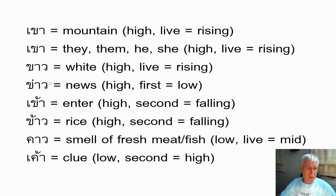This fourth word, basically the same spelling as the one above, but it has the first tone mark. So a different tone rule. So high class initial consonant. It's a long vowel. It uses the first tone mark, which gives it a low tone. So low tone, but long vowel. Cow. It means news.